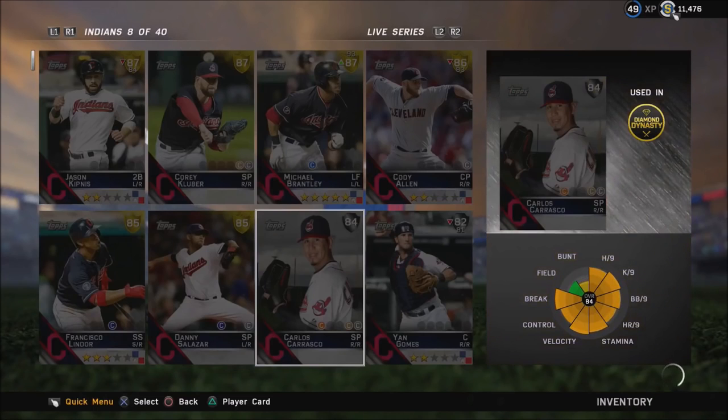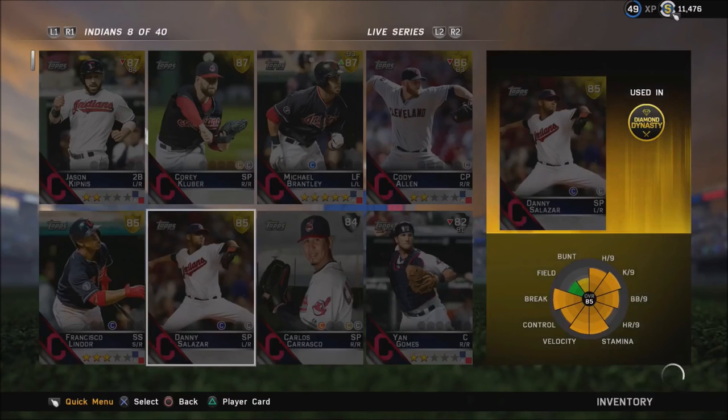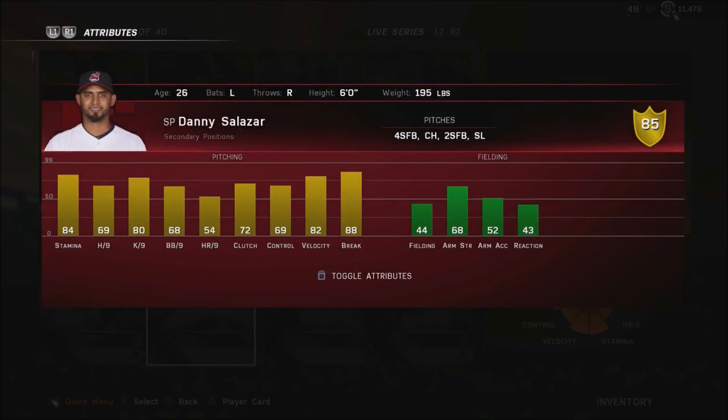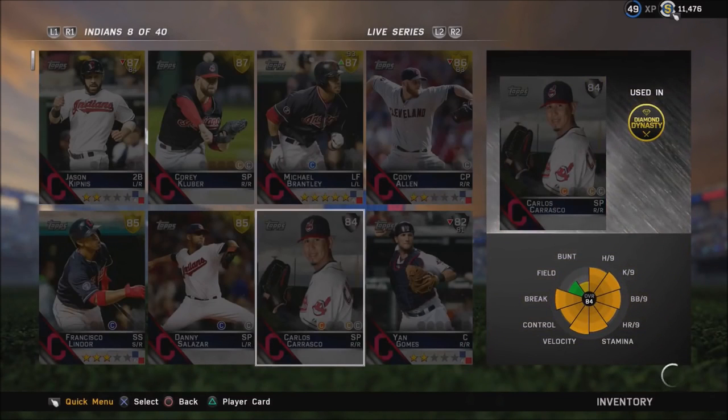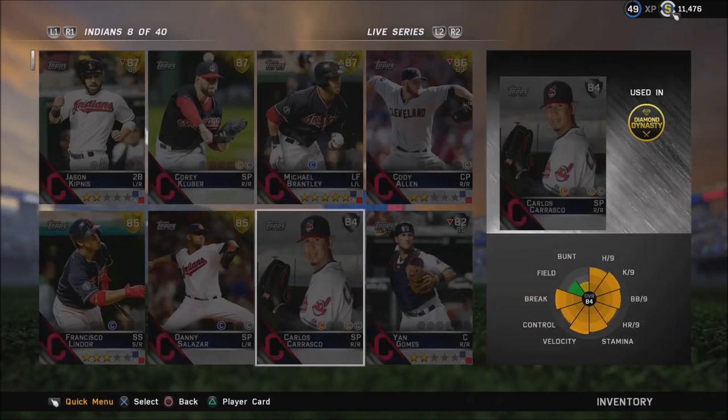I think Carrasco is still good too. He actually has 5 pitches, and arguably better per 9s than Salazar. That's to be determined. I don't know, but pretty good per 9s across the board in the 70s. So when he has those inside edge advantages, he's going to have 80 and 90 K per 9, hits per 9, pretty solid. And plus the dude has 5 pitches, solid across the board.